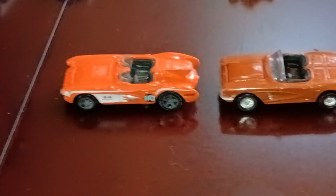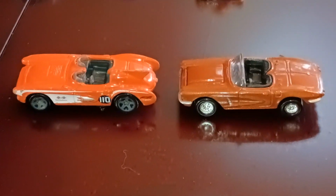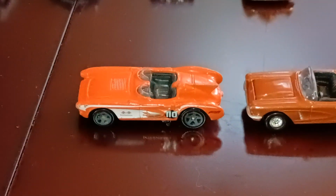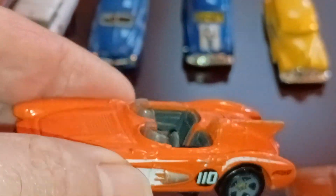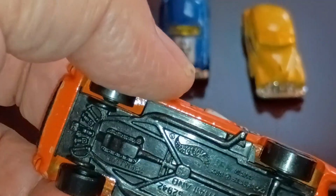And then if you're watching Jody, this is going to come out to you. A couple of Corvettes. If I see a couple of Corvettes for a quarter each, I'm always going to grab them for you. Oh, this one's pretty cool. But I'm sure you can do something cool with it.